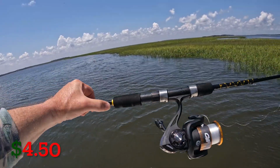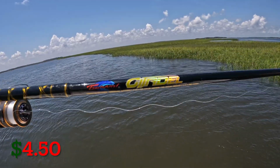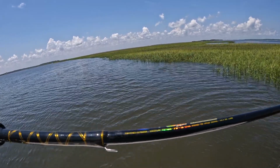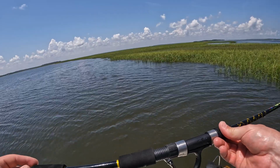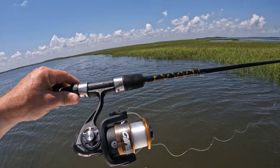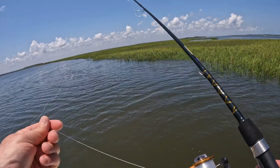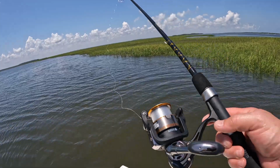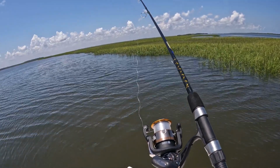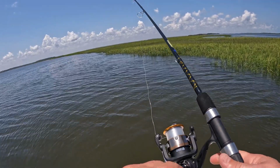The $4.50 Walmart challenge has lived up to its expectations today. The Tsunami Citadel. It's a medium action 7-foot rod. This thing was on clearance at Walmart, rod and reel, and line on it, mind you, for $4.50. We've caught a sheepshead, a flounder, a shark, what else? A sea turtle, whiting, everything on this has pretty much been on this rod today.